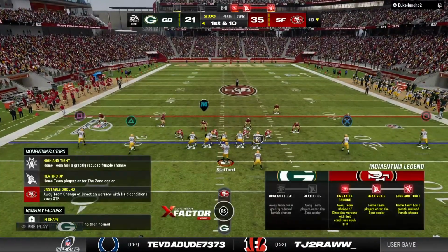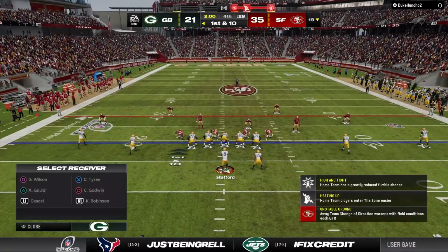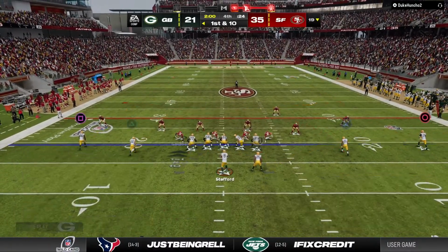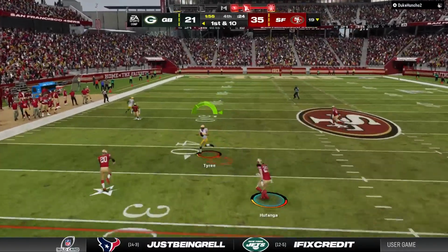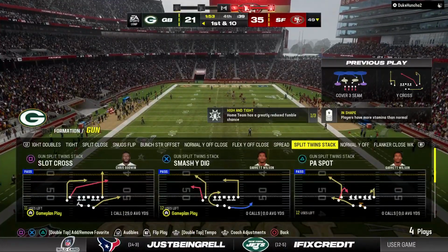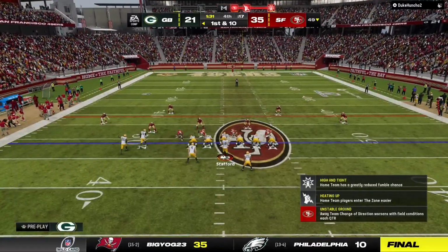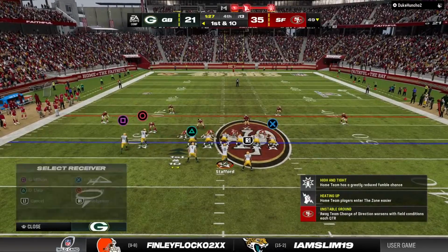This is 1st and 10. Stafford here, coming off his pick 6. Oh, he's got a man wide open, complete. And they nearly get this all the way to midfield. Mark him down at the 49. All 3 timeouts remain, but they've got to score quick. It's 1st and 10.